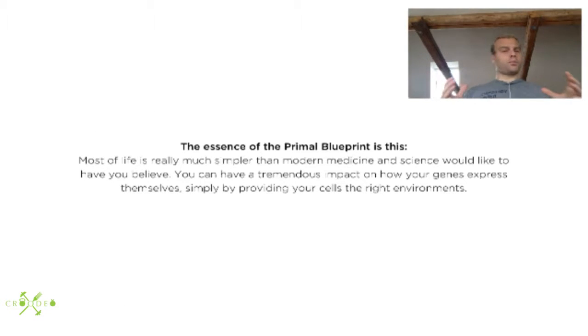The essence of the Primal Blueprint, as I view it, this is my view on the Primal Blueprint and how I use it to help all my clients. Most of life is really much simpler than modern medicine and science would like to have you believe. You have a huge impact on your genes and how they express themselves, simply by providing your cells the right environment. So we need to help your cells and your body build what they were meant to be. That's why I love the Primal Blueprint and going back to the basics.